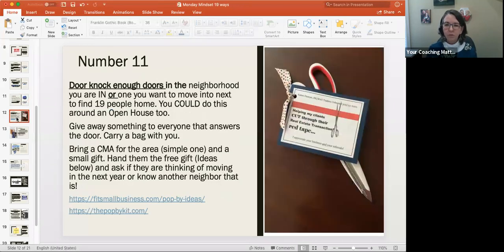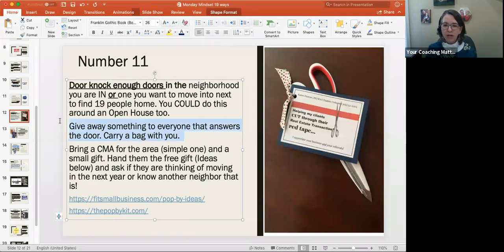Number 11, door knock enough doors in the neighborhood you're in or one you want to move into next to find 19 people at home. You could also do this around an open house, okay? Give something away to everyone that answers the door. Carry a bag with you with some goodies. Also bring a CMA for the area, a simple one, and a small gift. Hand them the free gift. There's some ideas below in the links, and ask if they're thinking about moving in the next year or know another neighbor that is. So here's a couple of lists of small gifts.